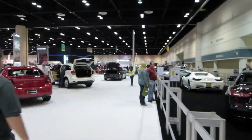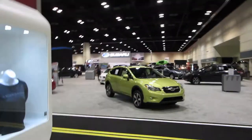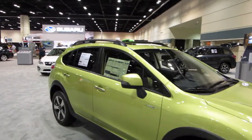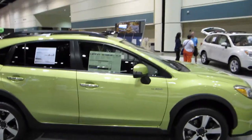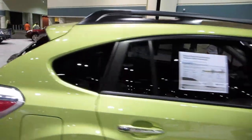So, let's see. I see Subaru over here. Let's go over to Subaru. Alright, Ryan, this is for you. This is the, it's a hybrid Crosstrek. Hideous color. Let's go on the inside and see. Interior.